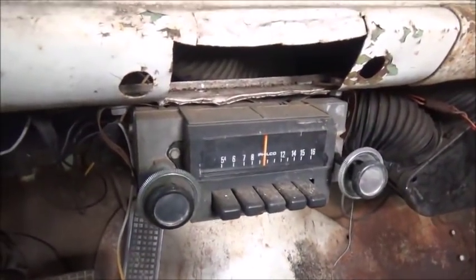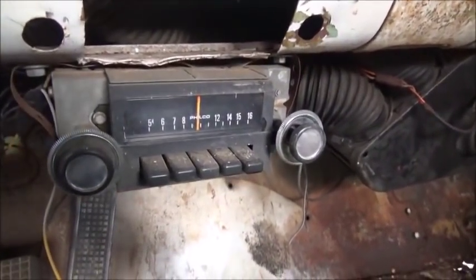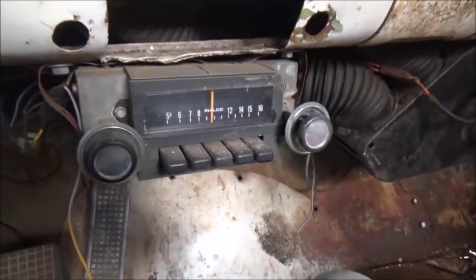So, that was done quite a while back. I'm sure somebody cut out to put an AM radio, AM Philco in it. But anyway, first 58 Ford that I've owned. I've owned 59s and 60s. Just never had a 58.